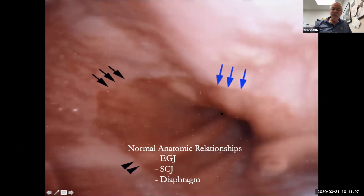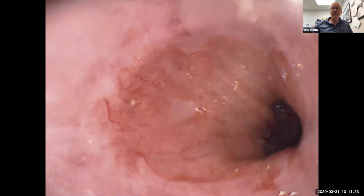You're allowed to have 2 centimeters between the diaphragmatic crura and the rugae of the stomach or squamocolumnar junction. You can easily see the diaphragm by having patients, not always easily, but you have them sniff. When you sniff, the crura come together and you know exactly where they are. So that is perfectly normal. Perfection.